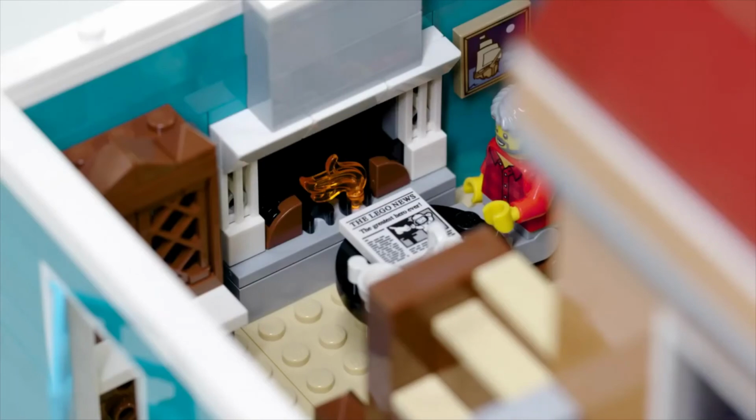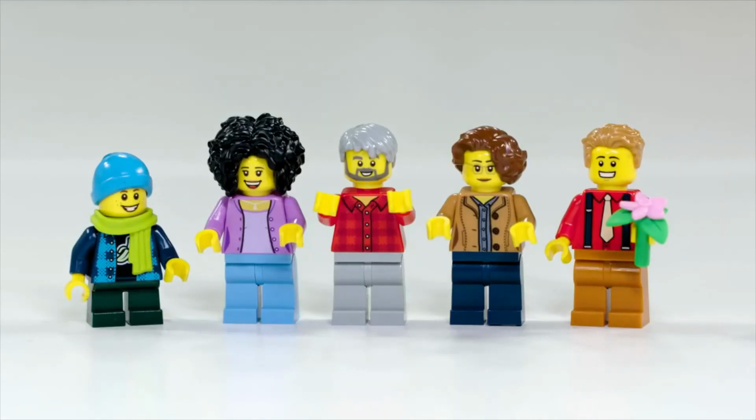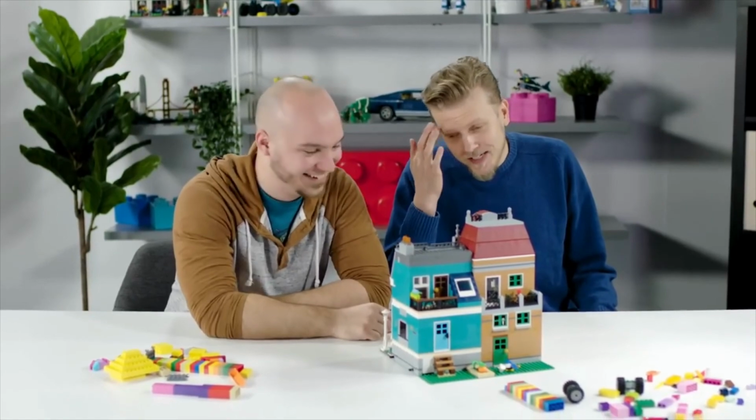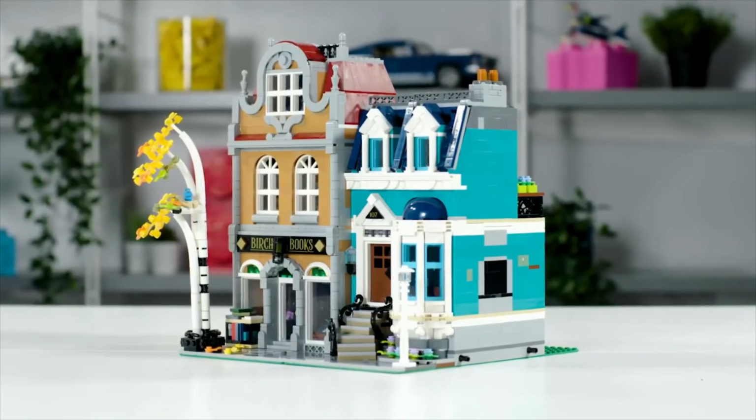It's cozy. In Danish we say hygge. If you don't know the word, look it up. It's a great word. I never thought I'd get the opportunity to work on a modular building, and it'll be really cool to see it also in displays right next to all the other great modular buildings. I'm super happy with the outcome. I hope other people are as happy with it as I am.